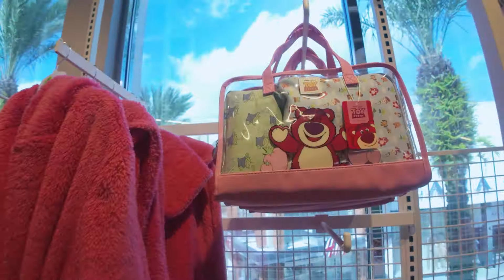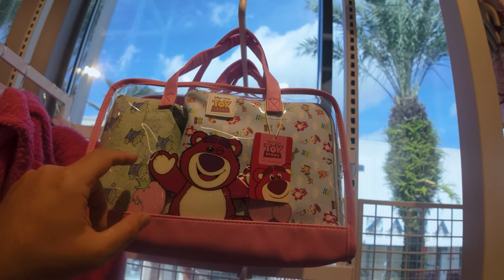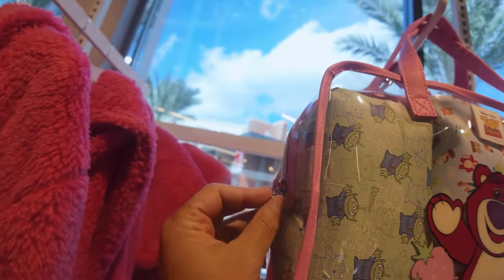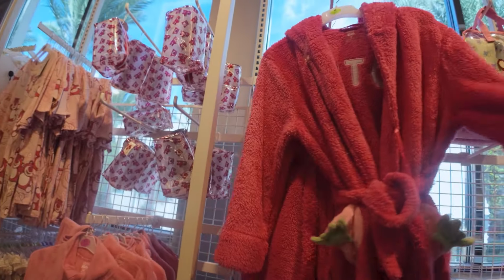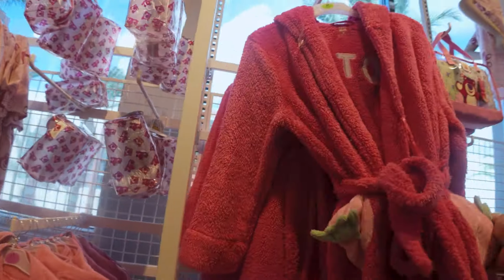And check out the little Pixar or Toy Story bag. You get 1, 2, 3 bags. That's the print on the bag. That whole set is only $18. It's got a bag charm on it too. Very cool. They've still got the robes. Do I see the price on the robes? The robes are $27 for that very plush robe.